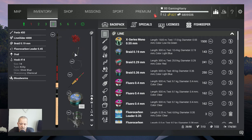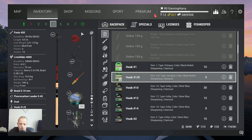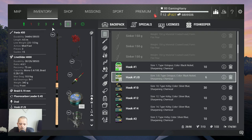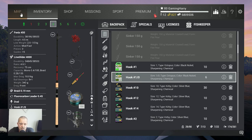And this is not the hook that I'm using. I'm using a 1-0 hook. So also here, 1-0 hook, and also there, a 1-0 hook. So that's what I'm using. And the bait that I'm using are bloodworms. It works very well. You can use other bait also, but I found out that bloodworms, they like the most. So let's use bloodworms.